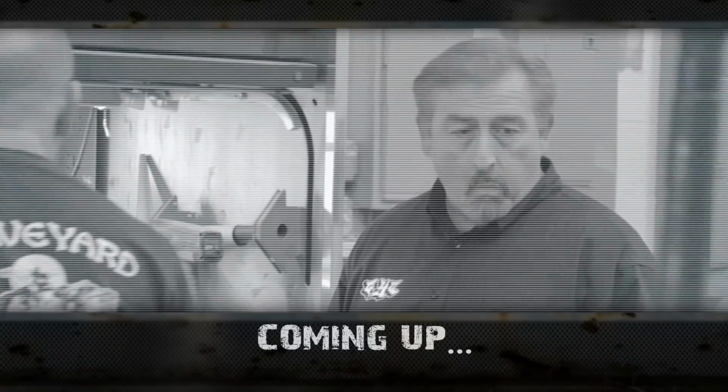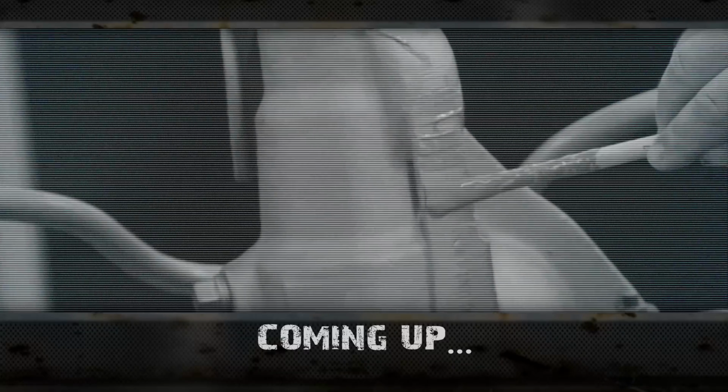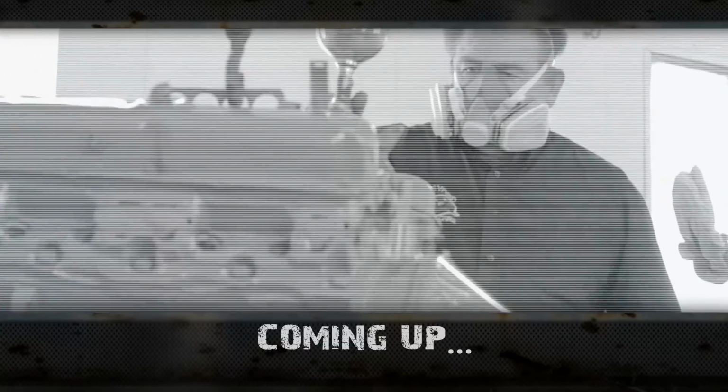You can't put the axles in without the seals being in. Orange means it's a Sure Grip. A great looking factory street Hemi orange.